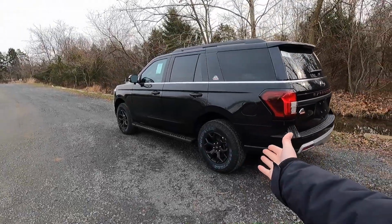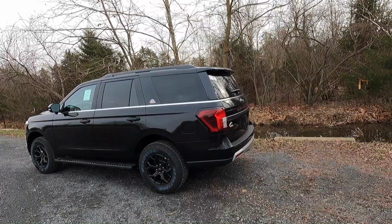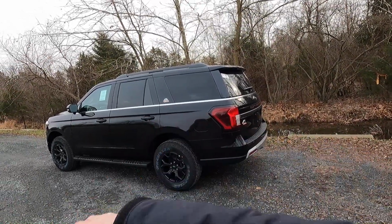Got a 3.73 rear axle, which in my opinion, I think is the best rear gear that you can possibly put on any vehicle, unless you're like boosted or something like that.